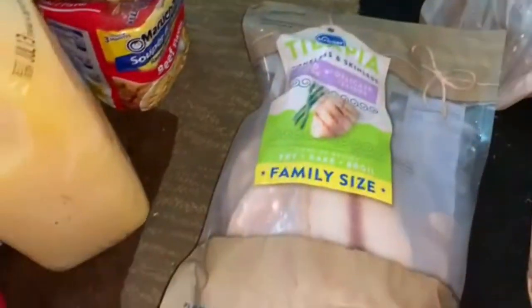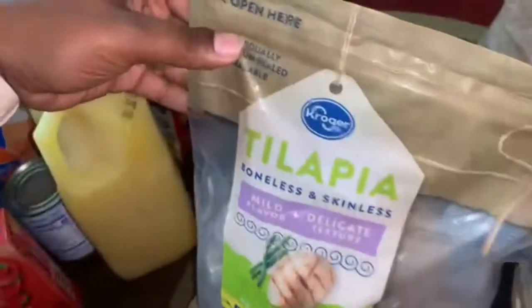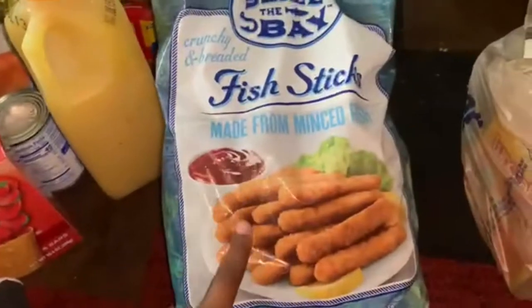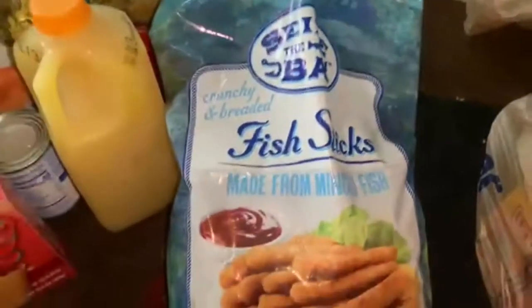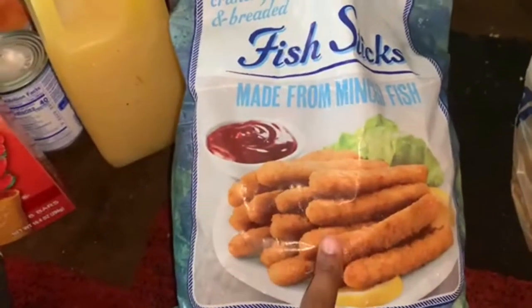I did go ahead and get the big bag, family size bag of tilapia. This is what will be for dinner one day this week. Went ahead and grabbed the big bag of fish sticks. This big bag was $7.99. The big bag of tilapia was $10. So these can be for lunch, can be for dinner within the next couple of times.